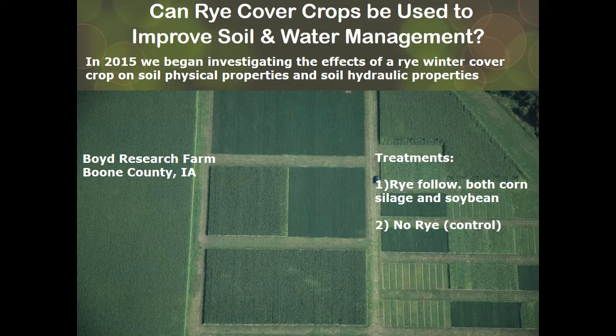This time, however, we have made some changes. In addition to looking at different soil physical properties and hydraulic properties, we're only sampling in the top 5 centimeters. You'll remember from the study I talked about before that 0 to 5 was the only area of the soil profile where we found significant treatment differences. So this time around, we decided to focus on that uppermost soil profile layer.